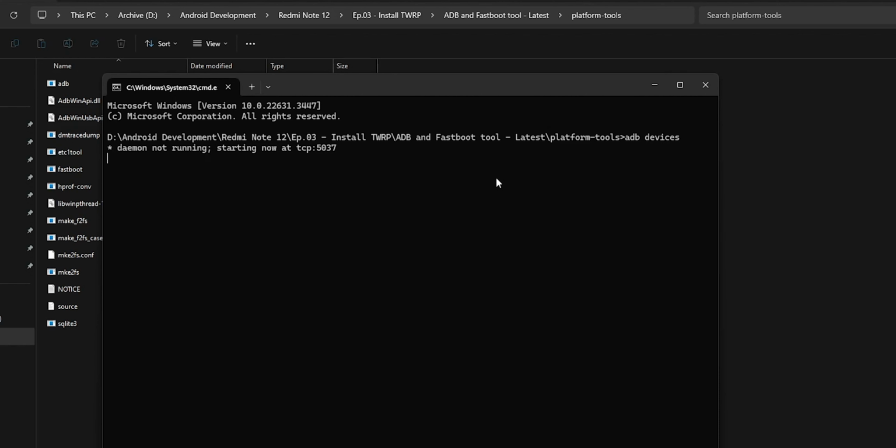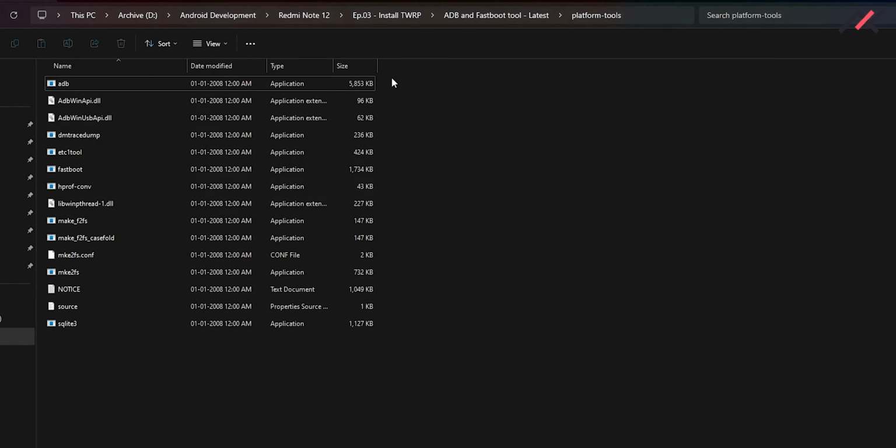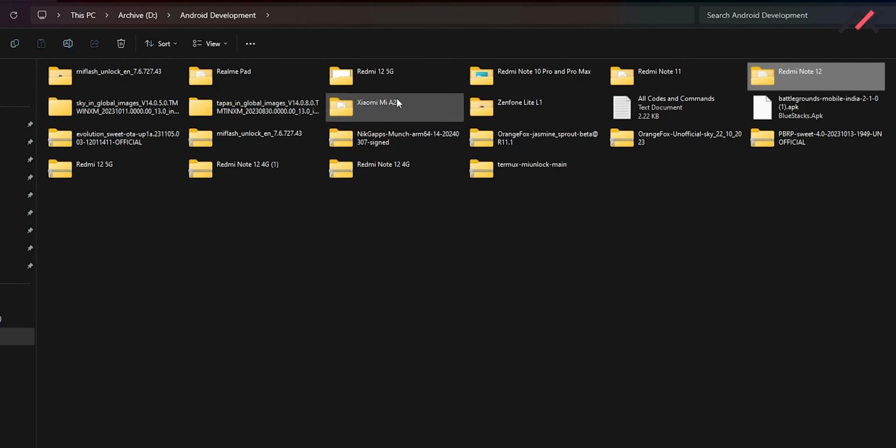If you have any driver issue or anything, just visit the Redmi 12 4G playlist, where you can find all the videos from the beginning to the end. So now it is in sideload. What I do is adb sideload, and this firmware is there, right? So I can directly open that one.